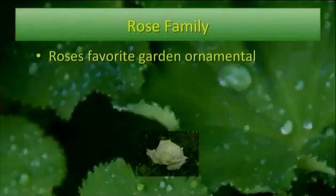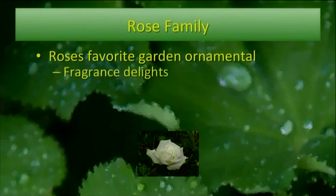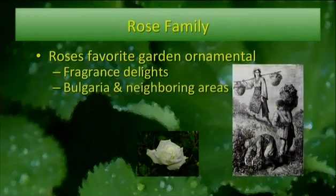Now roses are a favorite garden ornamental, of course, because of their fragrance. They have an elegant fragrance, and they have been called the queen of the flowers. Here's a picture showing people picking roses in Bulgaria in the 1870s, a sobering reminder to us that many people during their whole lives do very hard, physical labor.